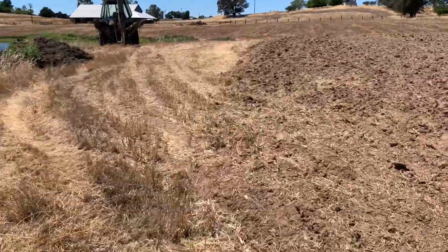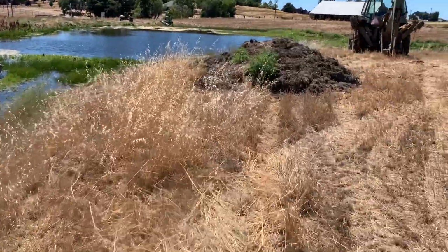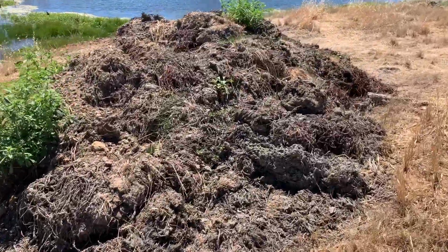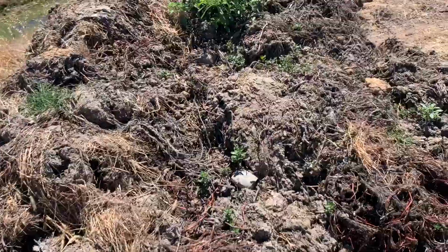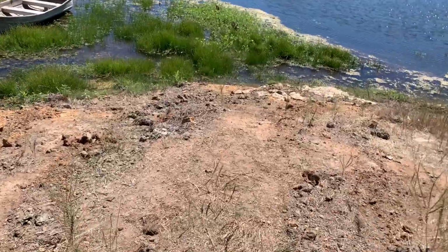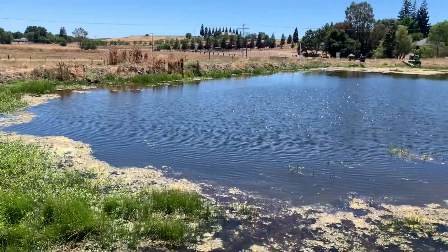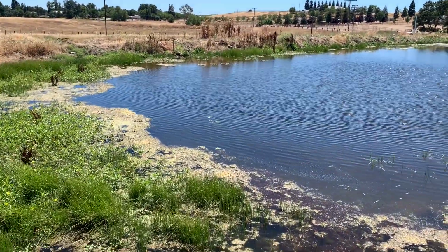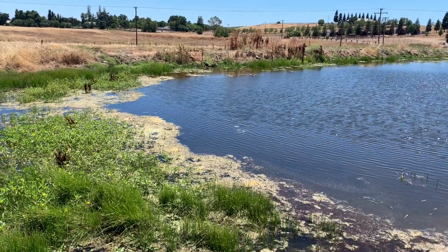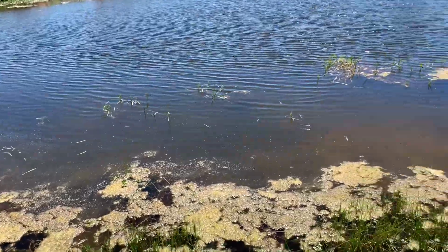Just got all the fields disced, so I was expecting the pond to be a little bit nastier just from all the dust and dirt. It's all the piles of weeds we took out. Now, every time I've been out here, except today, of course, that little tiny tule, there's always a fish jumping at that. So I left it there for him, believe it or not.